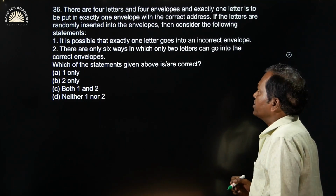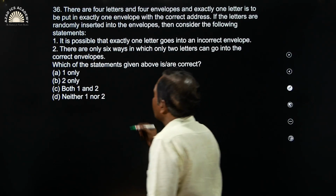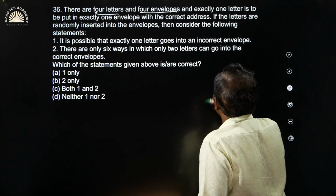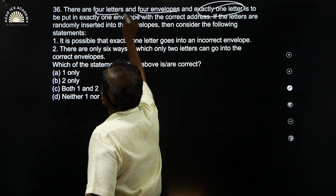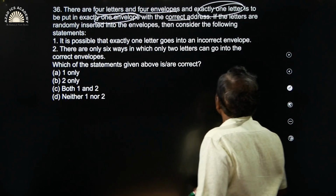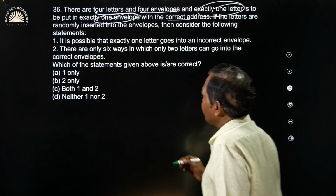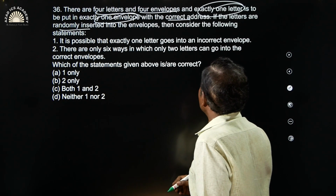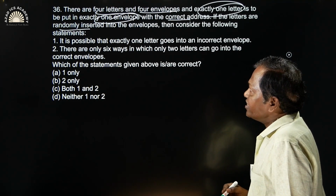See the question number 36, there are 4 letters and 4 envelopes. And exactly 1 letter is to be put in 1 envelope with the correct address. If the letters are randomly inserted into the envelopes, then consider the following statements. Fine. What is the content in the question?